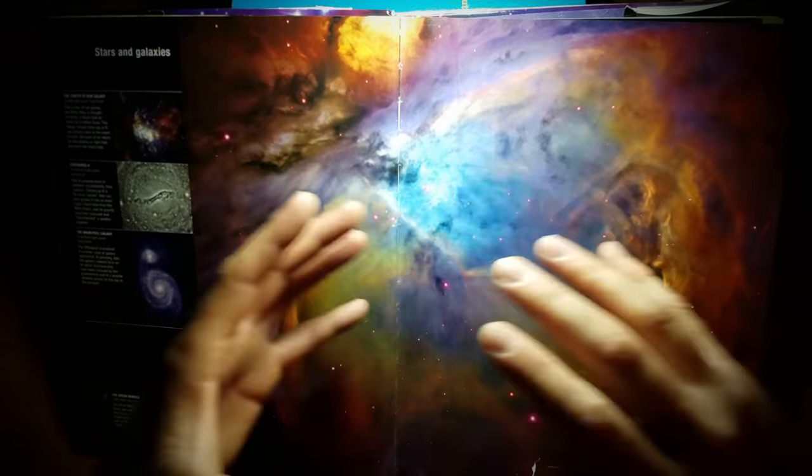So here we see dwarf galaxies bursting into life. This image is of galaxies about 9 billion, billion with a B, light years from Earth. So it's taken 9 billion years for the light to reach us. And therefore, we're seeing all these galaxies as they looked 9 billion years ago, only about 4 or 5 billion years after the Big Bang, as far as we know at the moment.